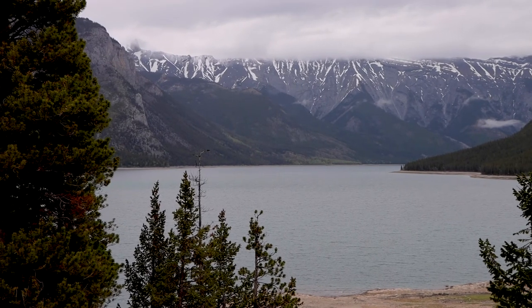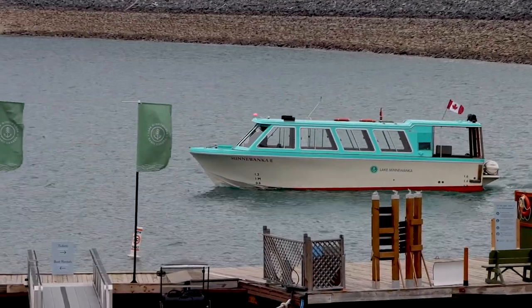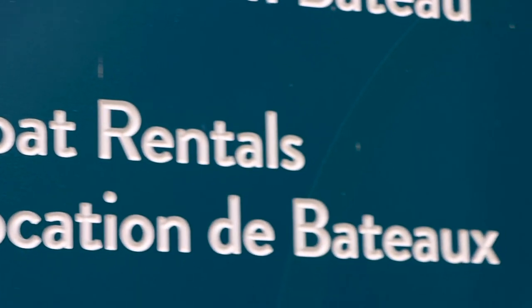Lake Minnewanka, everybody. Welcome. This is one of our favorite lakes here in Banff National Park. There are boat rides here that you can take, so you can do a Lake Minnewanka cruise. You can swim here in the summer. You can canoe. I'm pretty sure there's also tinnies for hire here, so you can go fishing on the lake.